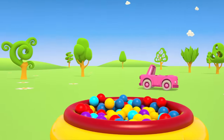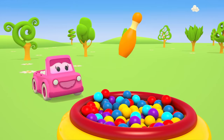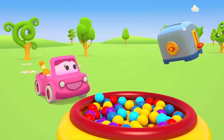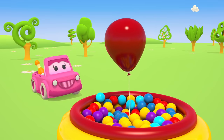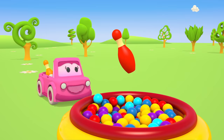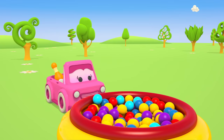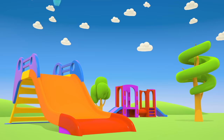Ah! Two pins fell into the ball pit. Mimi will find them. An orange pin. A red pin. Good job, Mimi. There's no more in the pool. Boo!